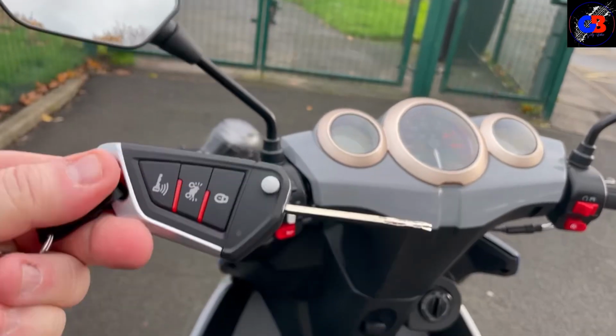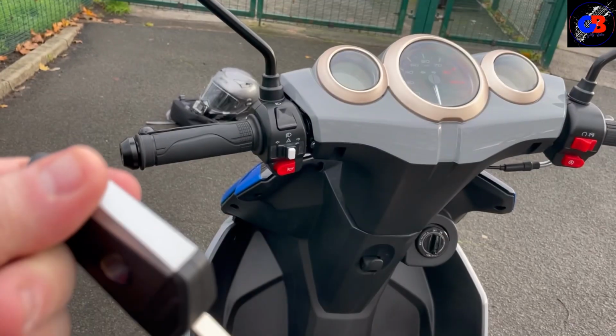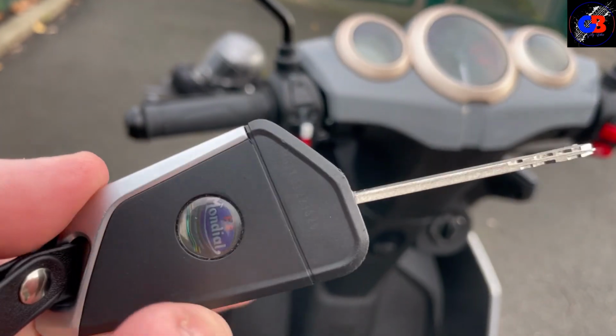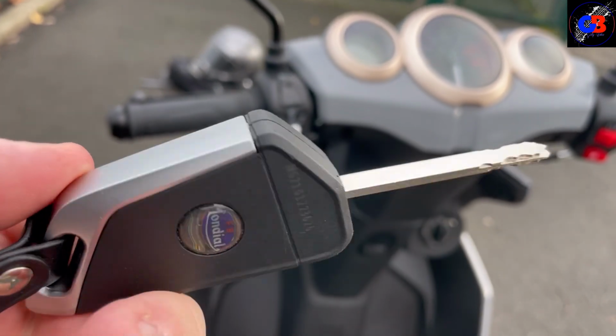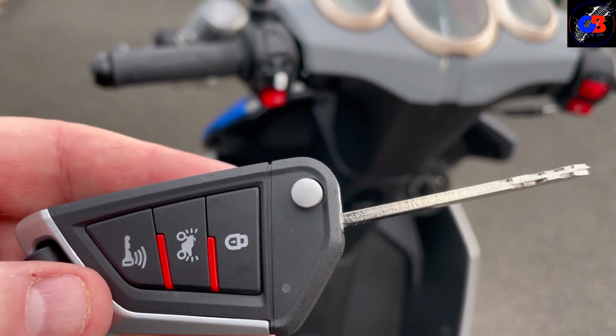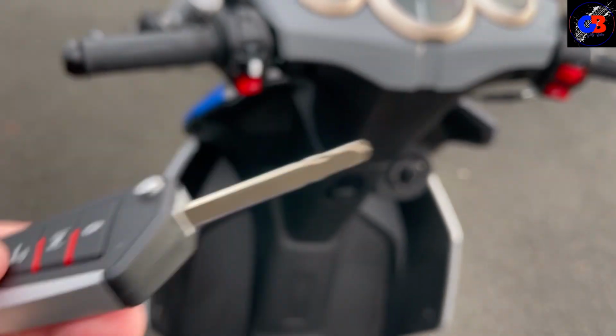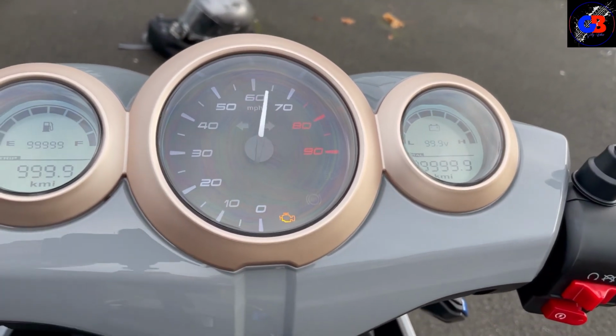As far as keys go, this is as good as any car key. Proper substantial key from Mondial. It's like they just have to go that one step further with everything. They do it with the design down to the key. Let's just turn things on here so you can see what we've got.